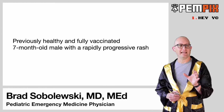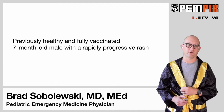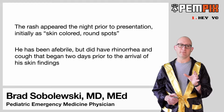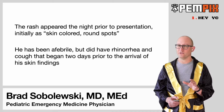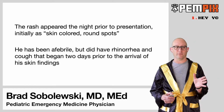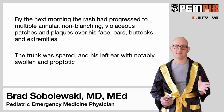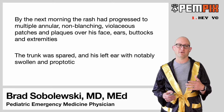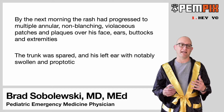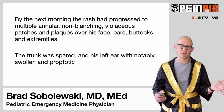It's a previously healthy and fully vaccinated 7-month-old male with a rapidly progressive rash. It initially appeared the night prior to presentation as skin-colored round spots. Kid's been afebrile. He did have rhinorrhea and cough that began 2 days prior to the arrival of his skin findings. By this morning, the rash had progressed to multiple annular, non-blanching, violaceous patches and plaques over his face, ears, buttocks, and extremities. The only place that was spared was the trunk.